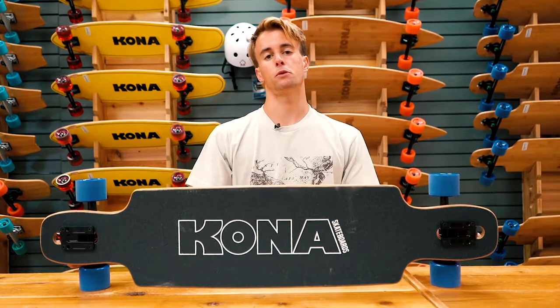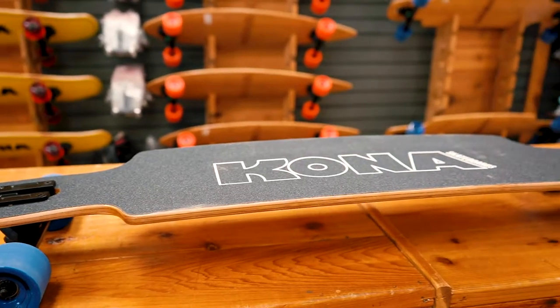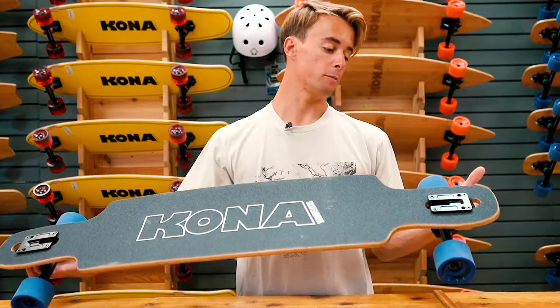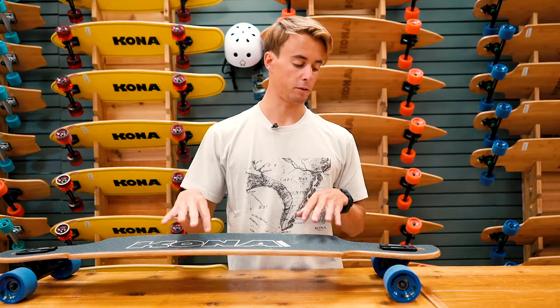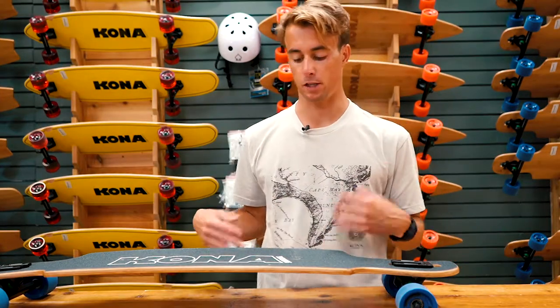Today I'm taking you through our cruiser collection, and here we have the Powerslide. The Powerslide features 7 1/8 inch trucks that are drop-throughs, which is perfect to optimize going downhill, really high rates of speed, and drifting around doing power slides. It's going to allow you to not get wheel bite, so you will be able to keep that speed.